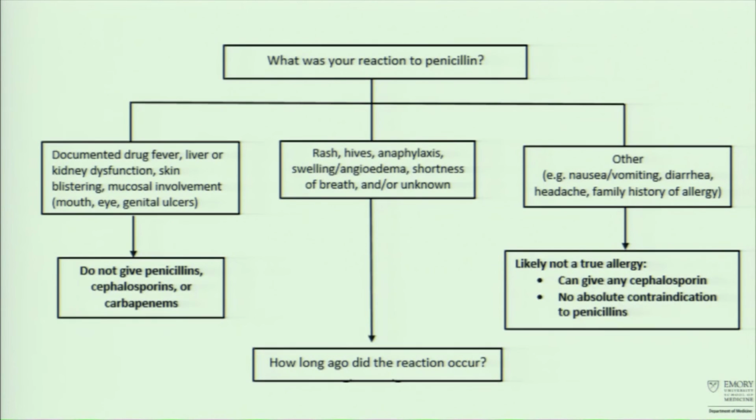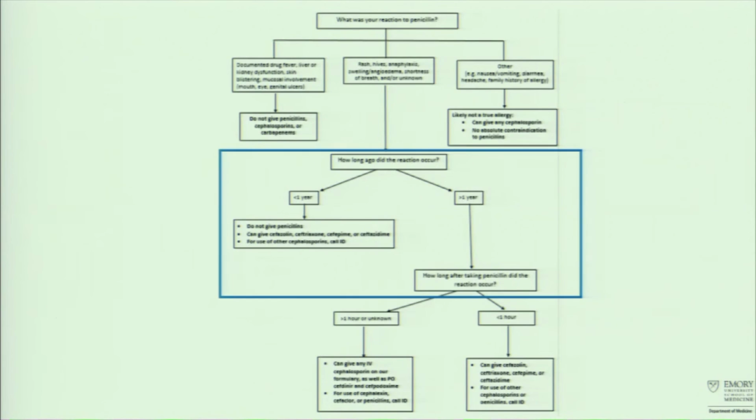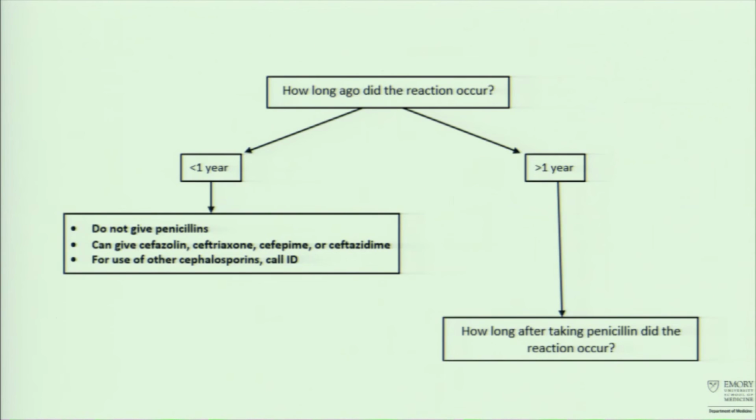It's that middle group that's the most interesting. So this is the group where we want to know, how long ago did you have a reaction? Less than a year ago or more than a year ago? If it was pretty recent, we're saying the cephalosporins are probably fine, but if you're going to do a penicillin or one of the cephalosporins that's not listed there, call ID.